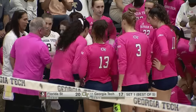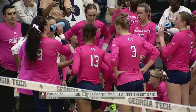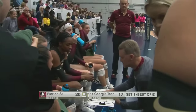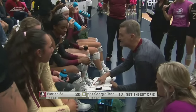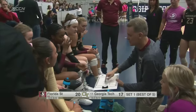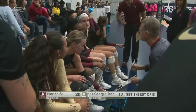Credit Florida State for regaining its composure after Georgia Tech had retaken the lead. Yeah, Florida State's been just executing. After that run by Bertolino on the service line, Florida State settle into their serve and then block at the net, causing Georgia Tech to really get out of system, not able to connect. I think we're getting an early peek at what might be the difference in this game, the consistency on serve-receive. That's sort of the story right now in the first set.